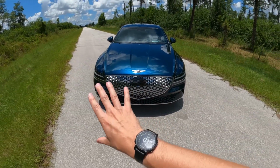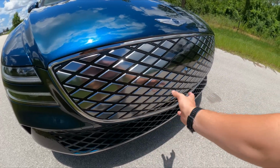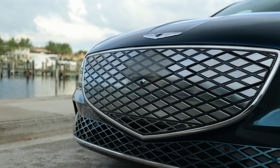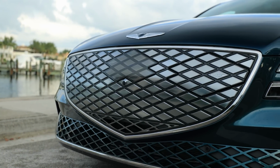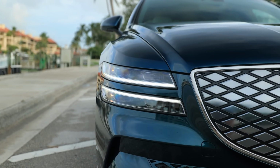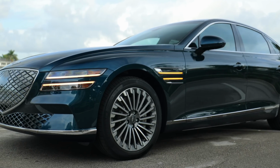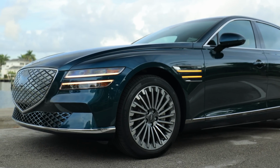Love the Genesis badge, the solid grille here. No, there's not a gasoline engine underneath, so we just need this piece to be aerodynamic while looking badass, and it does that. Of course, the split daytime running lights and headlights look great. We get along to the side. You also have the blinkers integrated into the side of the vehicle. It's just an amazing looking sedan.